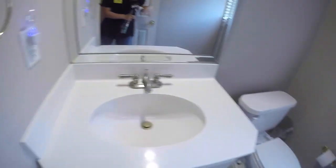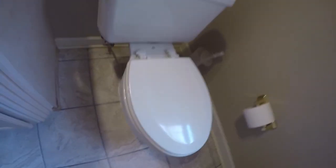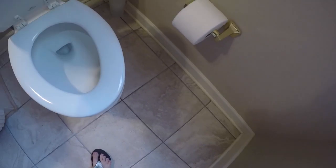Half bath here. Countertops look nice and clean. Let's check under here. I don't see any water damage down there. Floors look pretty clean, as well as the toilet. Shades are in good shape.